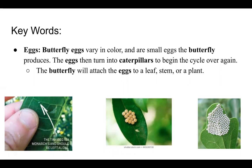The picture on the left here shows just how tiny an egg can be. That's a monarch egg on a leaf, and it's next to a person's thumb. You can see how small it is. And then the other two pictures show the variation in color. The middle one is more of a yellow-brown, while the one on the right is white.